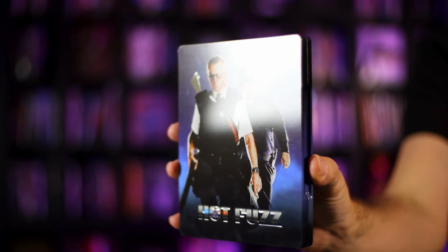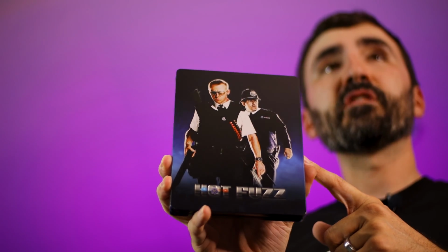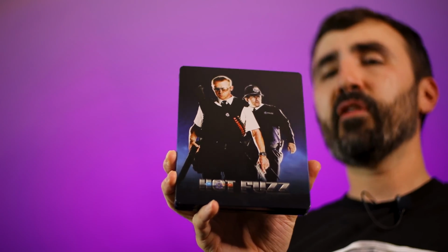This was a gift. Thank you so much, Everything Blue, for Hot Fuzz. This was their Blu-ray version of Hot Fuzz that they put out a long time ago before they had met up with Zavvi and they were still working on their own. This is an outstanding Steelbook and number 2 in their Cornetto trilogy. It's got a lot of great embossing, debossing, and spot gloss, as their releases tend to have. It arrived in this behemoth of a box, which again, I think is outstanding.